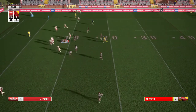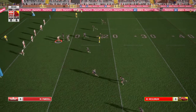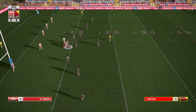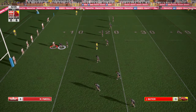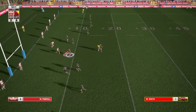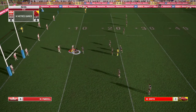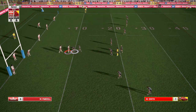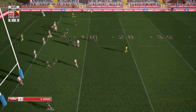He's in the clear. He's got support there. Hull Kingston Rovers defend their line. Lays it off. Batiri. There's some real feeling in this defence. Maintaining their advantage in attack. Flicks a short pass. Smith now just 10 away. Fine support. Maloney. They come away with a loose ball.